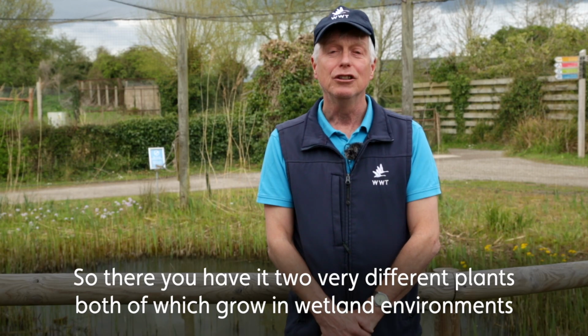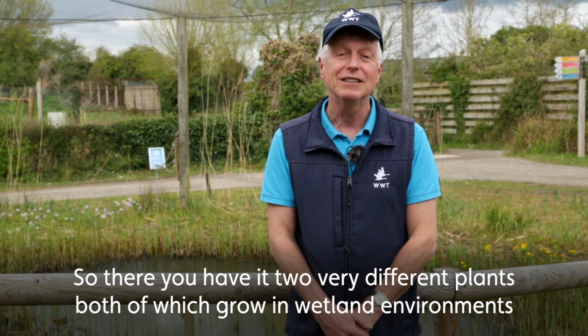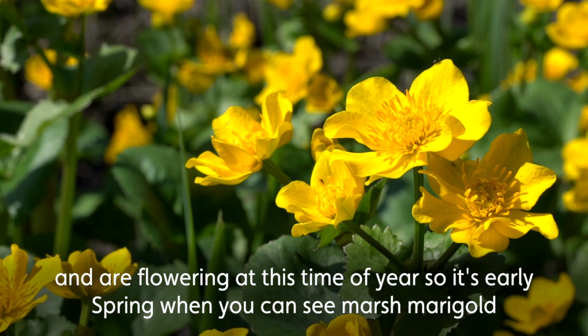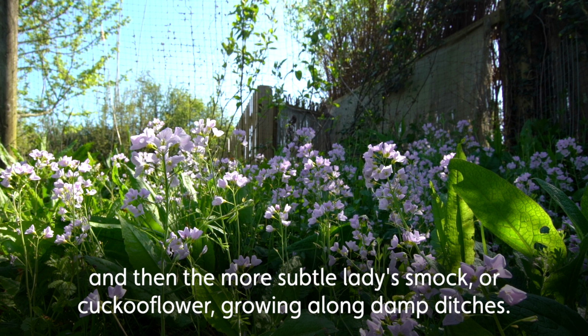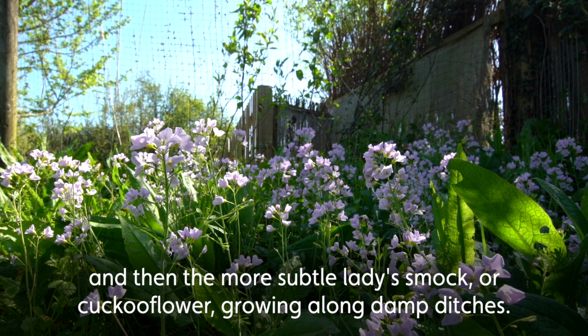So there you have it, two very different plants, both of which grow in wetland environments and are flowering at this time of year. So it's early spring when you can see Marsh Marigold, beautiful big yellow in-your-face flower, and then the more subtle lady's smock or cuckoo flower growing along damp ditches.